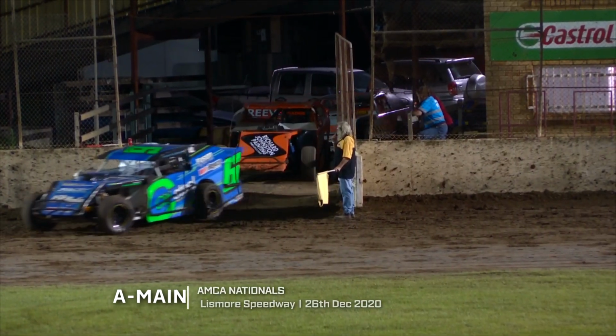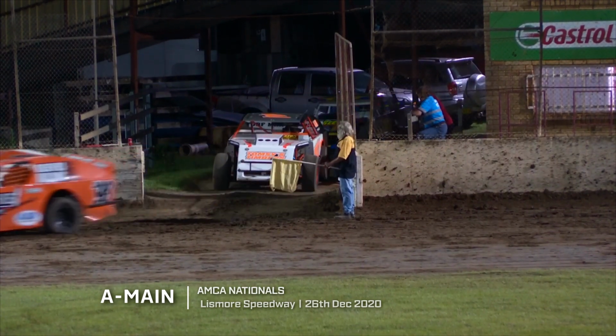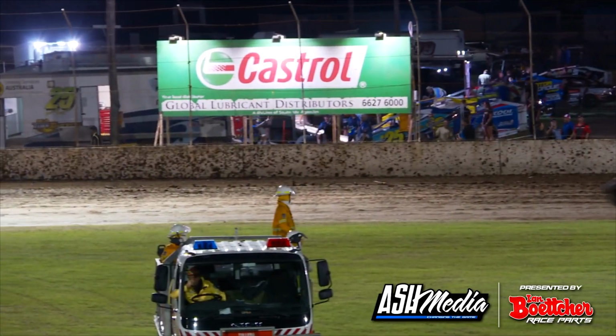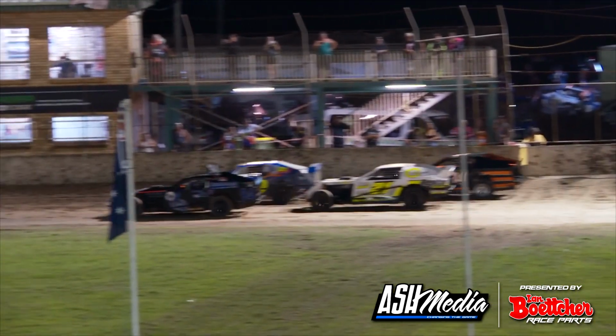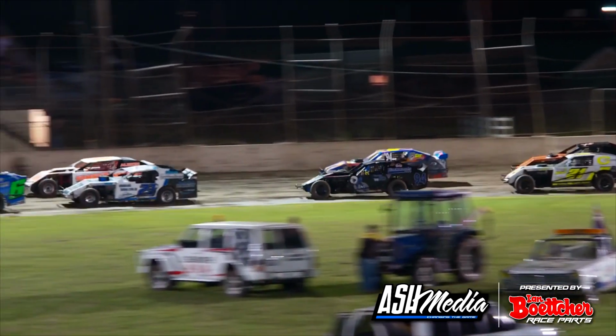Gate opens, the AMCA Nationals come out. Ward, Brett Rowbotham, and Mitchell Nowlan all coming in behind them. Liberty Field start car onto the grass, and we'll get a race underway very shortly. Over 20 laps, AMCA Nationals.